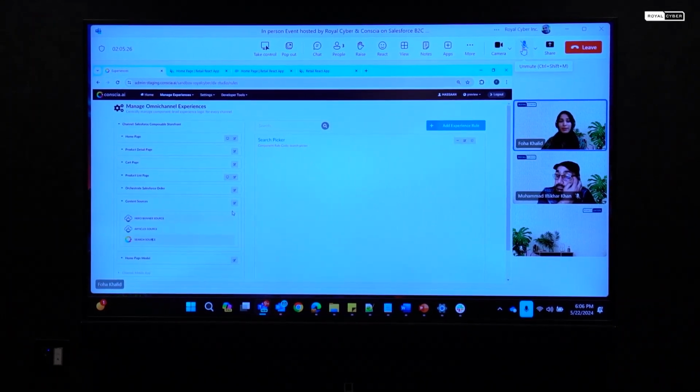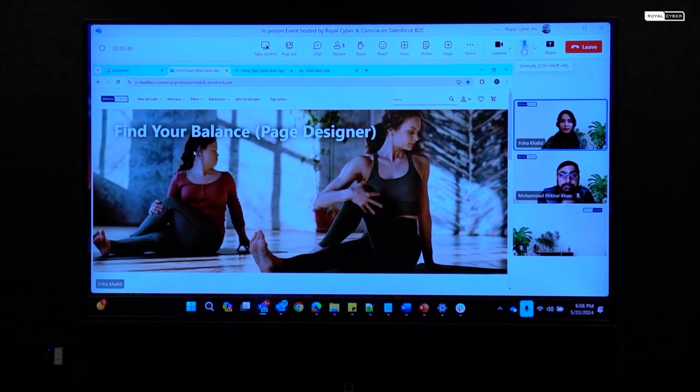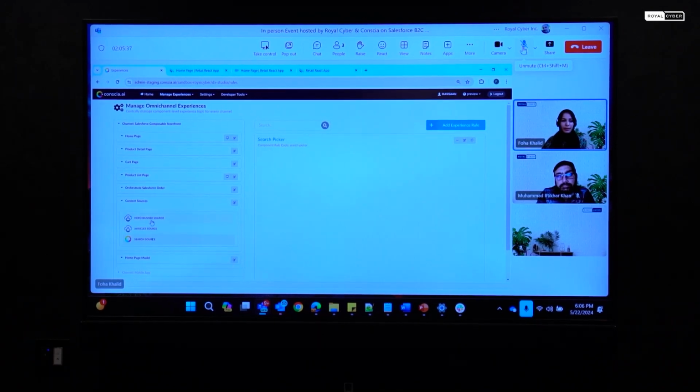I'm going to repeat the same thing for you for a hero banner source. So the hero banner source you can see over here is coming in from Page Designer. I want this to come in from Amplience. So all I have to do is in content sources, again, I'm in the same place, go over to hero banner source.